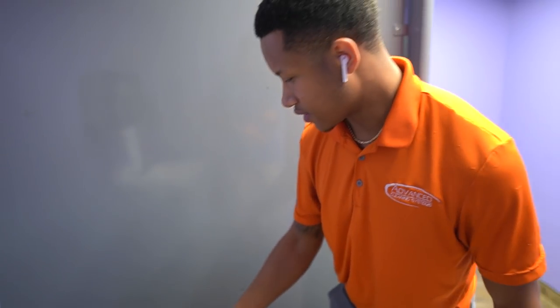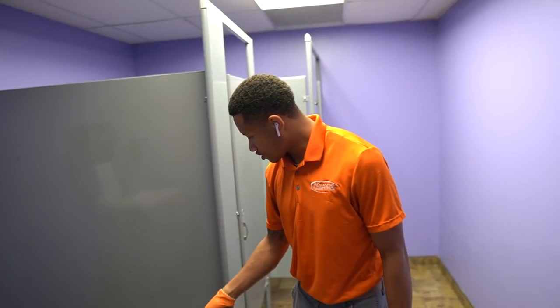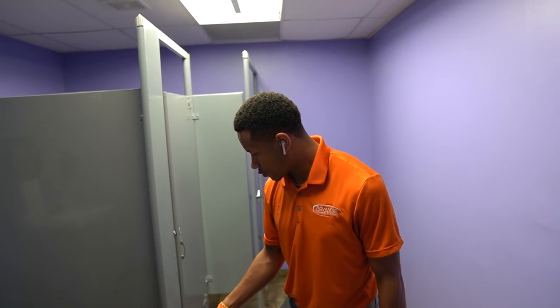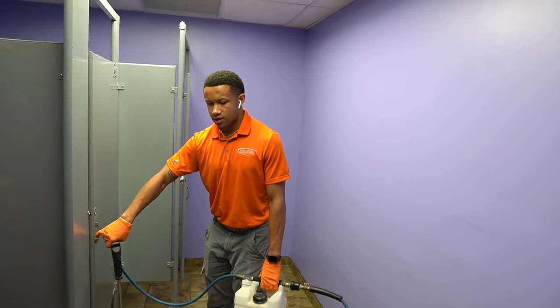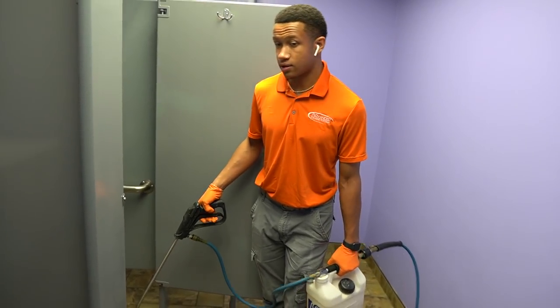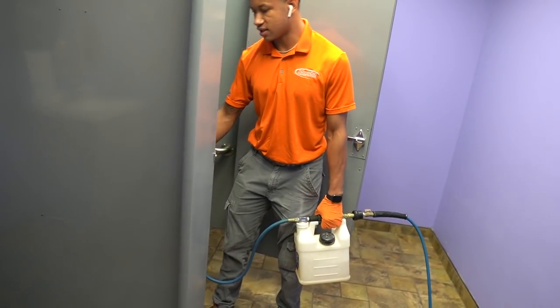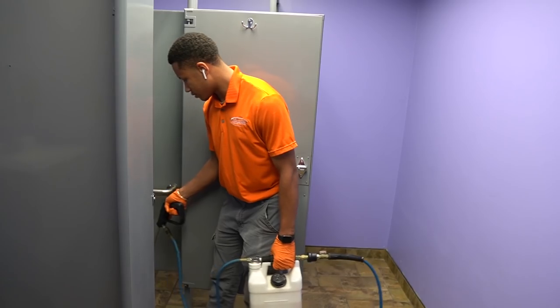Let me go ahead and finish spraying this. We'll let the CRB take care of that. After I'm done treating these areas, I'm going to let it dwell for about 15 minutes, including CRB time, so I'm also not spraying too far ahead of myself. We're just going to do these two bathrooms and that little walkway right there, and then we'll do the concession area by itself. I don't want the pre-treatment to dry up on me.